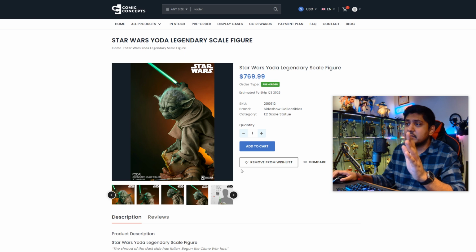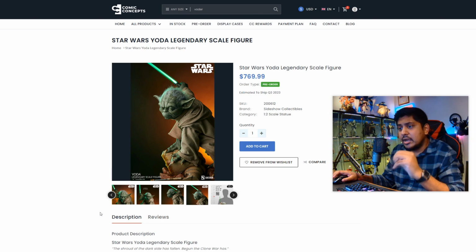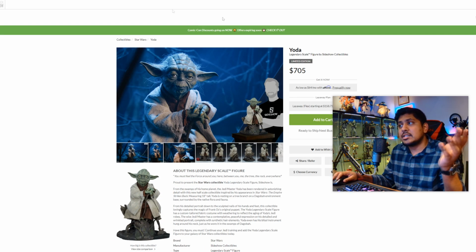Maybe it is the legendary scale license. Maybe it's that license making it so expensive. Maybe it's the character making it so expensive. But I mean, characters like Darth Vader, I don't know. I think it's just a crazy price, and I wish I could have got it if it was $500-something, but this is just a little bit too much. So until next time, guys, I really think it's the legendary scale licensing, because this was, and now this is.